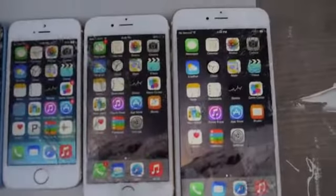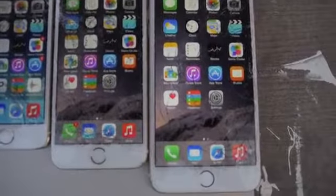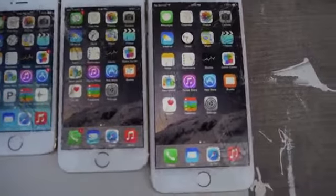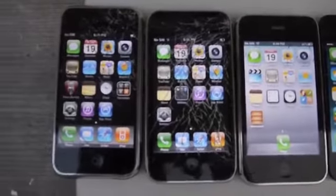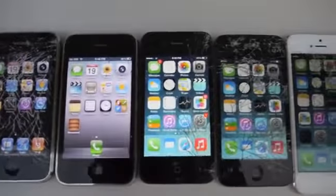As you can see, even the 6 and the 6 Plus, I mean, it's a little light, but it's very similar. You just have those, the damage is done. But then when you look back at something like this, you can see it's definitely much darker. At least the 3G really looks like the cracks were really bad on that one.